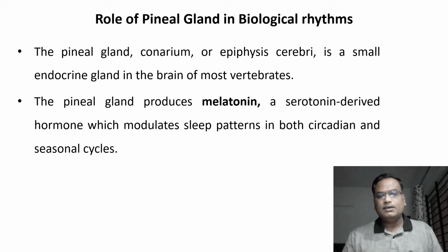The pineal gland, conarium or epiphysis cerebri, is a small endocrine gland in the brain of most vertebrates. The pineal gland produces melatonin. This is the hormone. Melatonin is the hormone which is produced by pineal gland. It is a serotonin derived hormone which modulates sleep patterns in both circadian and seasonal cycles. Melatonin hormone has an important role in inducing sleep. You can say the sleep-wake cycle of the circadian rhythm is regulated by melatonin hormone.